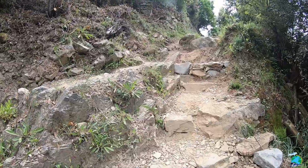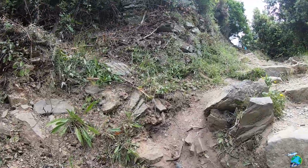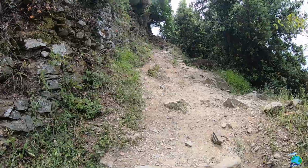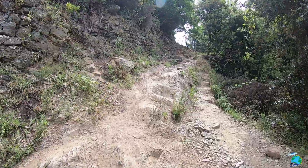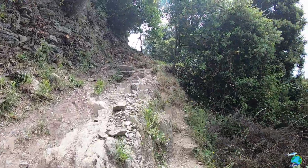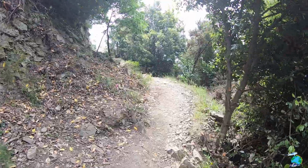Be sure to bring the right equipment, especially water and good shoes are highly recommended on this trail. It's considered an easy trail. It's just a bit of an elevation that you have to climb at the beginning, and at the end, as I said earlier, you will get down 1,200 stairs.